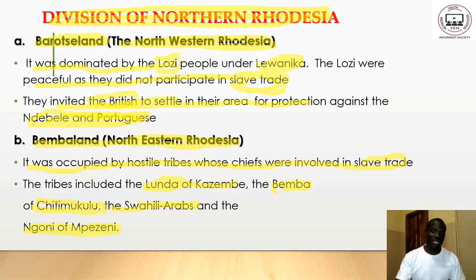So you can see how Northern Rhodesia was divided, Barotseland and Bembaland. Barotseland was peaceful, while the Bembaland was somehow hostile. Most of the people were participating in the slave trade, like the Bemba, the Lunda, the Swahili Arabs, and the Ngoni. You know them, they were already hostile. They were raiders, raiding other people.